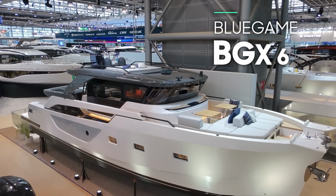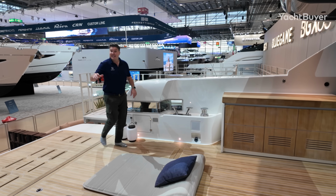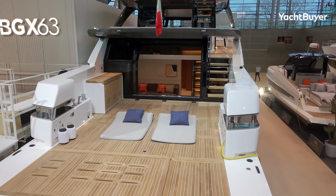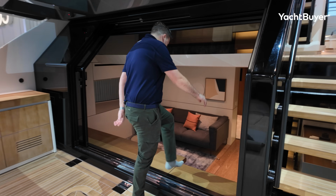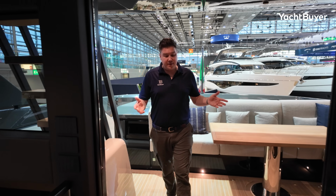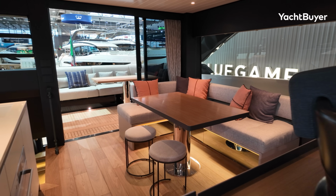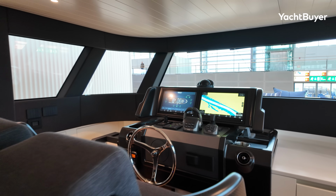This is the Bluegame BGX63, and it isn't your average 20-metre boat. It has this open, wide, flat aft deck which connects directly to this lower saloon and the owner's cabin, and this raised living deck where you find the galley, the internal dinette and the Helm Station.